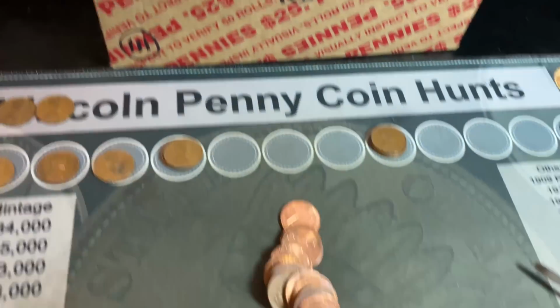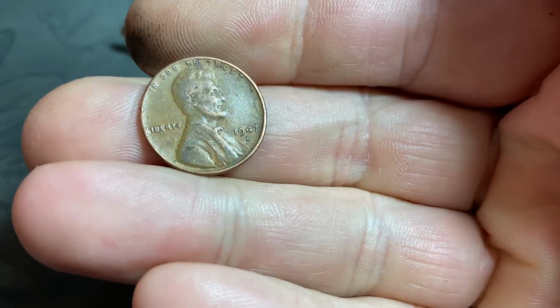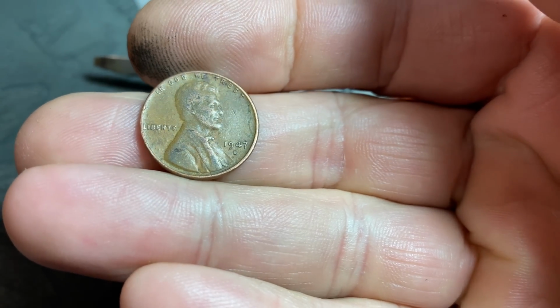Roll number 19 will give us a dozen wheat cents. It was obverse facing. The 1947 Denver.